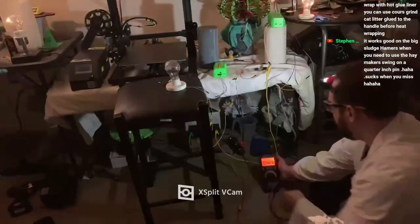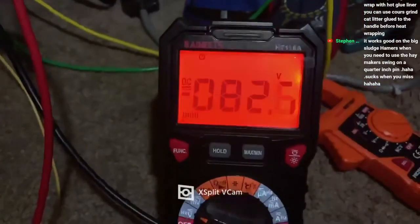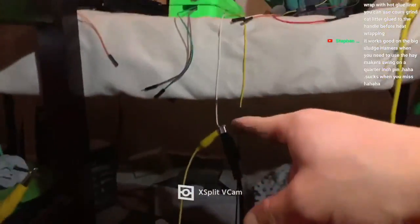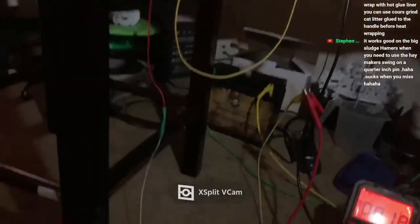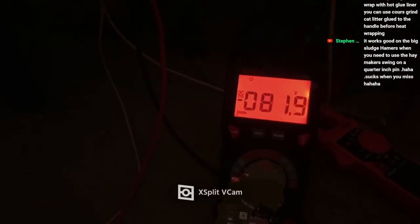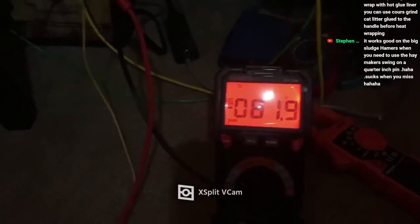I'm gonna move the camera instead because I don't want to disturb the system. But again, that's measuring it before the diode here. We just measured the output before the diode. And the diode comes in right here. So let's take another measurement after the diode again. It's weird. I don't understand it.